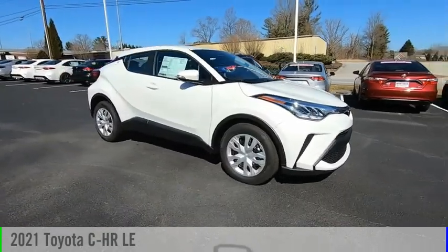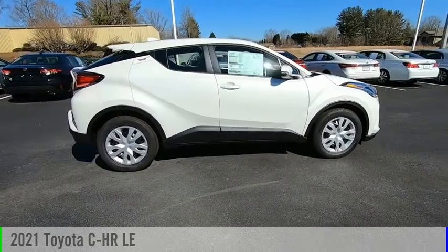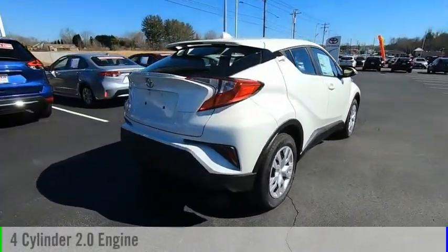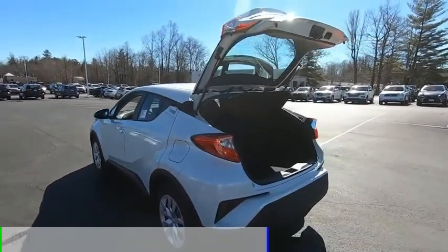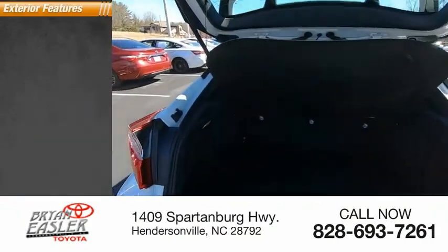Stop by and take a look at the 2021 C-HR. This vehicle is powered by a front-wheel drive, 4-cylinder, 2.0-liter engine, and comes with a continuously variable transmission. This vehicle has less than 100 miles. Here are some of this vehicle's great options.